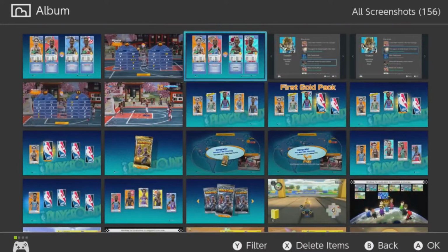One thing I hope Nintendo does do is give us a way to organize all of our clips and all of our screenshots. Yes, video clips aren't currently available on the Nintendo Switch, but Nintendo did say that we will be able to record gameplay when that feature finally arrives on the Nintendo Switch.